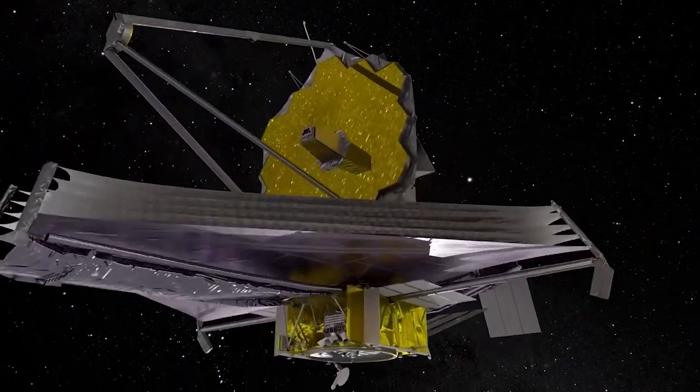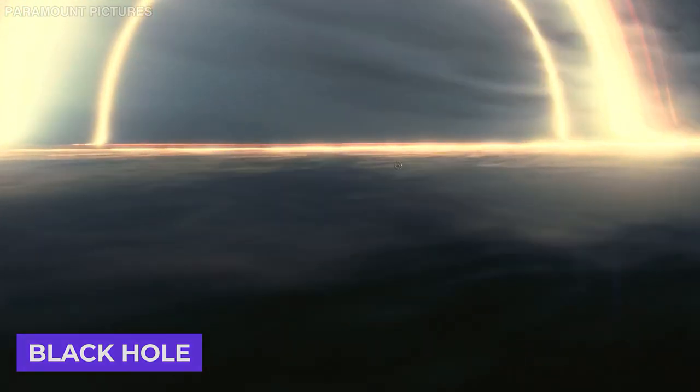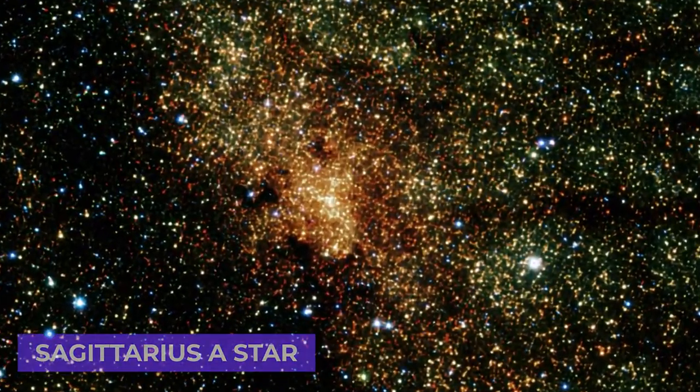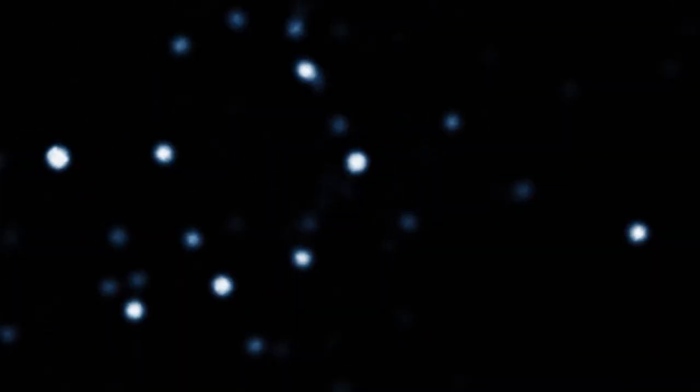The James Webb Space Telescope will study the supermassive black hole at the center of our galaxy, the Milky Way. Webb will join forces with numerous telescopes to understand the nature of the supermassive black hole called Sagittarius A star, which has a tendency to flare up on an hourly basis, making it very difficult to take a picture of.